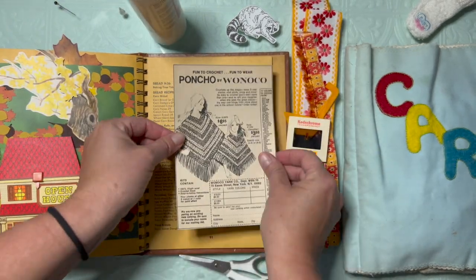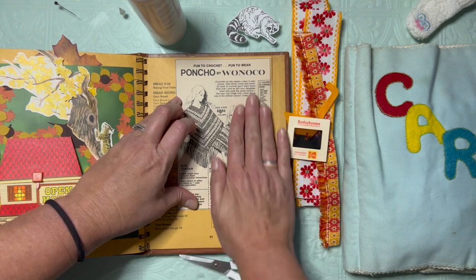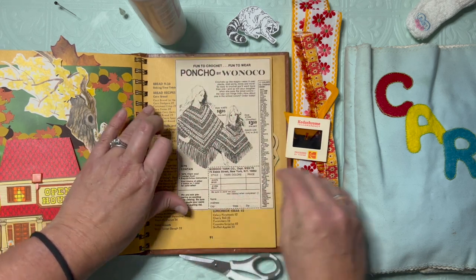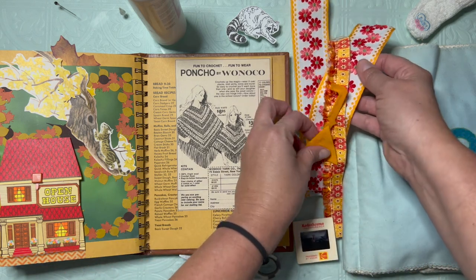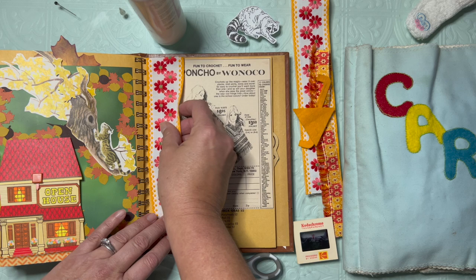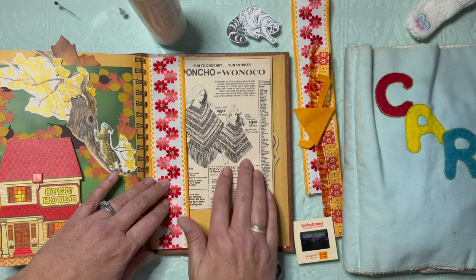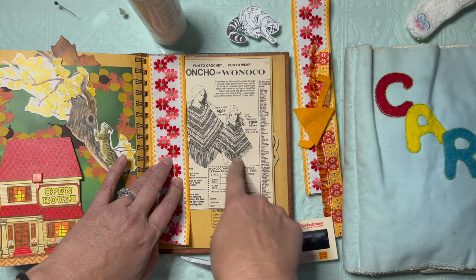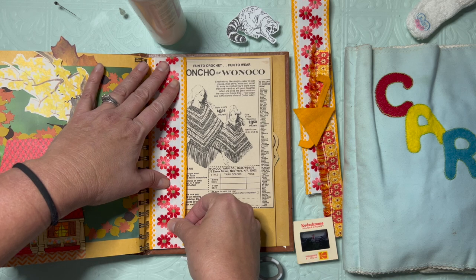I talked about this when I was opening the mail from Meg, that my aunt that played more of a grandmother role for me, my Aunt Lydia, she made me and all her grandkids shawls for Christmas one year. And then I also had a friend of my mom's who made me a poncho. And so I thought that this was really fun to have this very 70s advertisement for a shawl kit pattern on the page, and then we can embellish it with some of these great 70s colors.